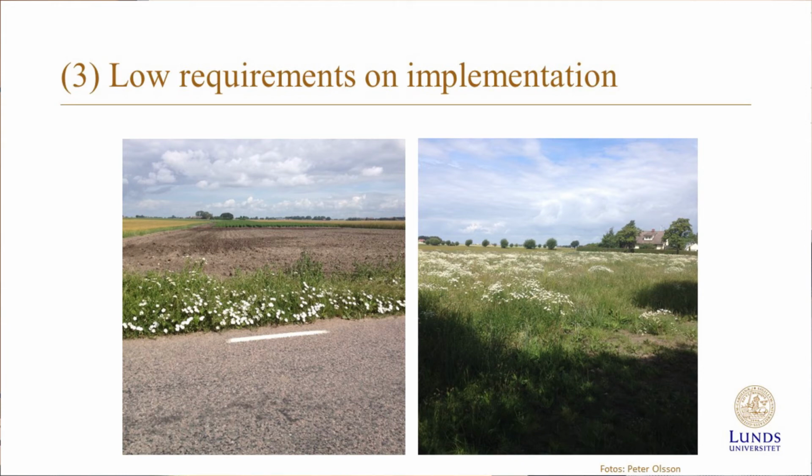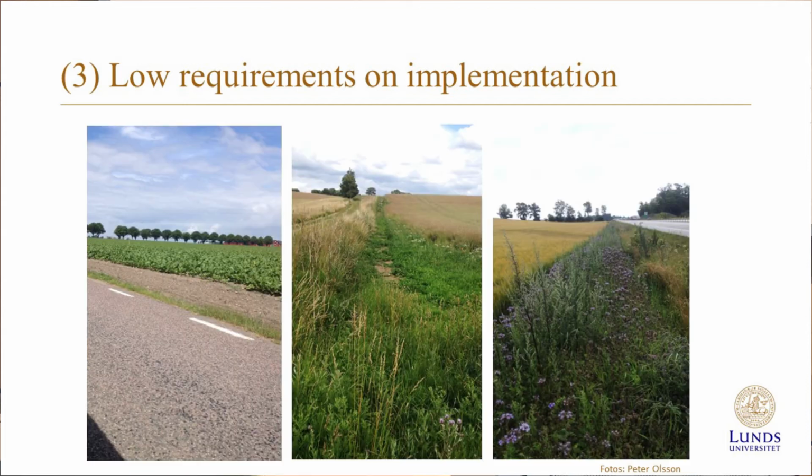And then the third issue is that there are low requirements on implementation. So you see this is a fallow, it's a brown fallow. Then you have a nice fallow here, but clearly both of these actually count as EFAs. So you can see that this is probably quite good for biodiversity and for beneficial insects, and this is probably even worse than the usual crop.